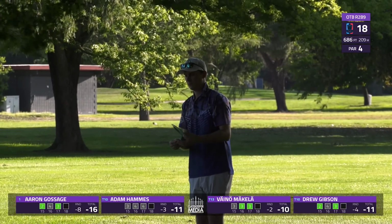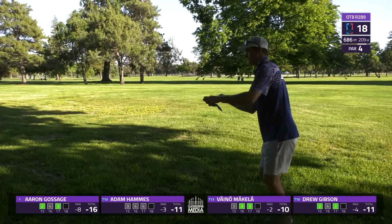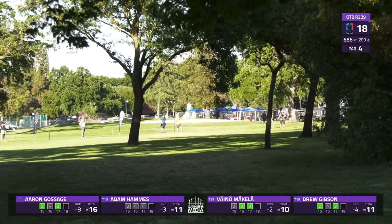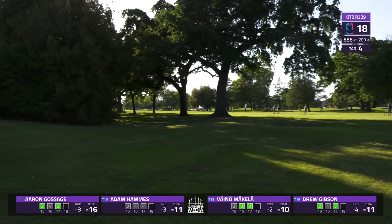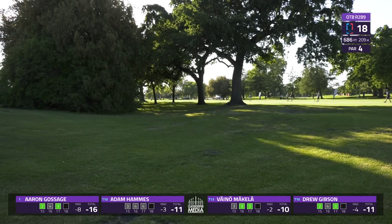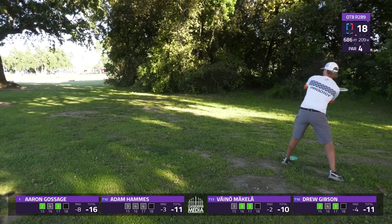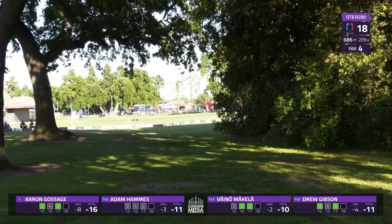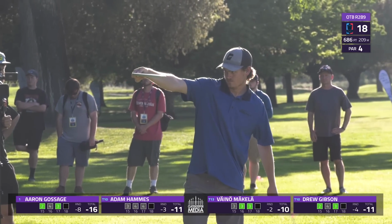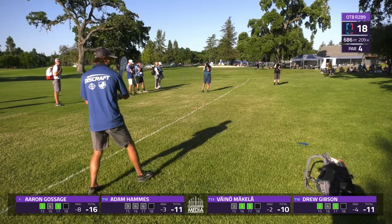Hamas hits first available, boosts hard right. And blind to the landing zone, has to throw a forehand. Will be able to see the basket. That is so well executed. Yeah, gonna still give himself an opportunity now to get a par to finish out. And as you said, if you don't make it down that tree line, you're forced to lay up short of that little skinny part of the fairway.